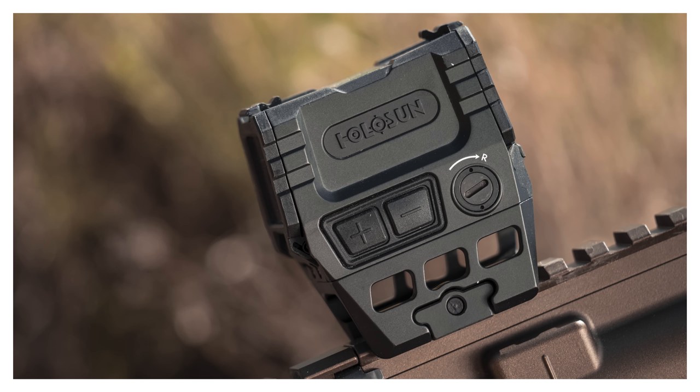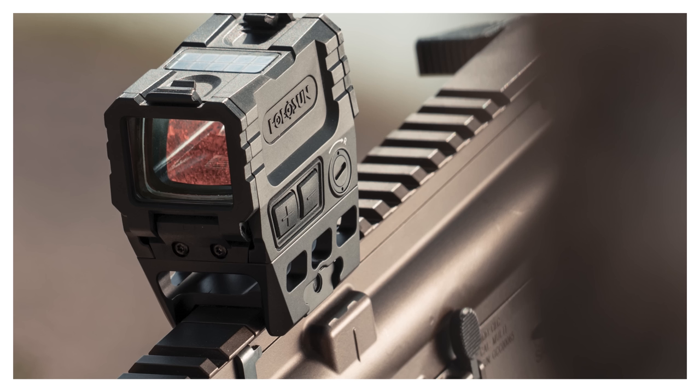Closed emitter is something that's really hot on the market right now. A lot of people are going to closed emitter stuff even for pistol dots. So it is a nice feature because not all of these that we're going to run through today are closed emitter. I think there's one that's not, which is why I brought it up.